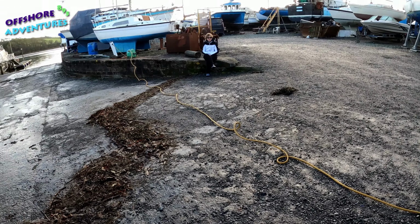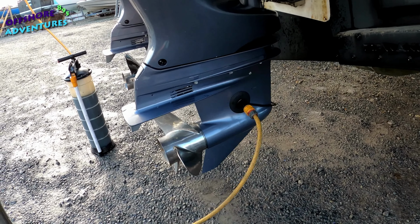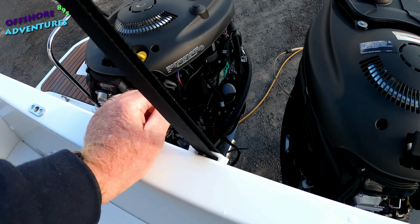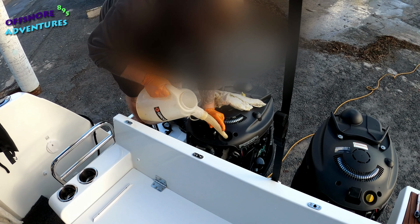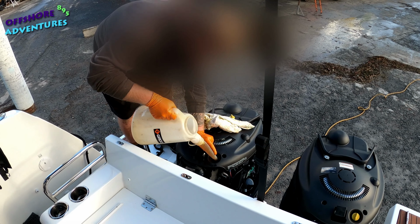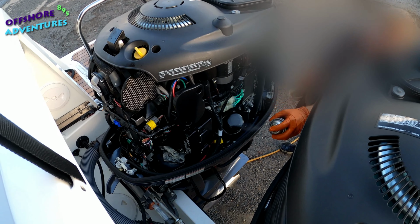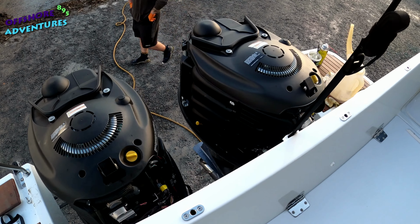And the last bit is just to fire up the engine with the flush muffs on, get some water through it, get the oil to circulate. And after that quick run, a top up just to get all the levels smack on. So a quick final spray over, water repellent over all the engine. Even with the cowling off, it's still fairly quiet running.